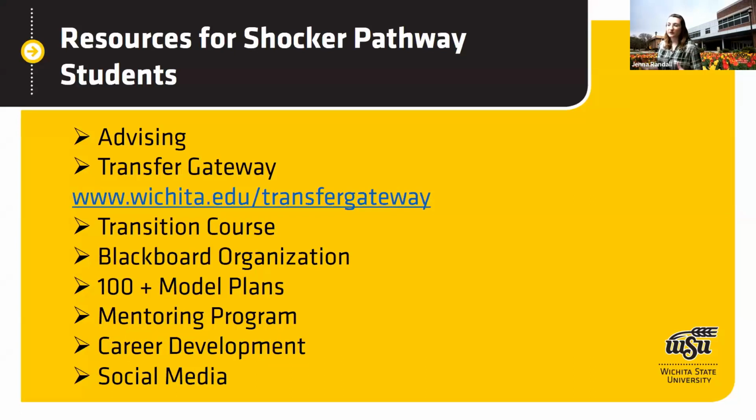So as far as resources for Shocker Pathway students, we've talked a little bit about advising resources. We also have this really cool tool called the Transfer Gateway. If you're interested in looking at how your classes transfer, whether from WSU Tech or any other college, you can use this website here, and you can set up a profile and look at how classes are going to transfer into, I think it's up to 4 different majors. So that's a really great tool for students who are exploring, or if you have transfer work from another college and you're not sure what it's going to count towards, that is a great tool for students to use and explore.